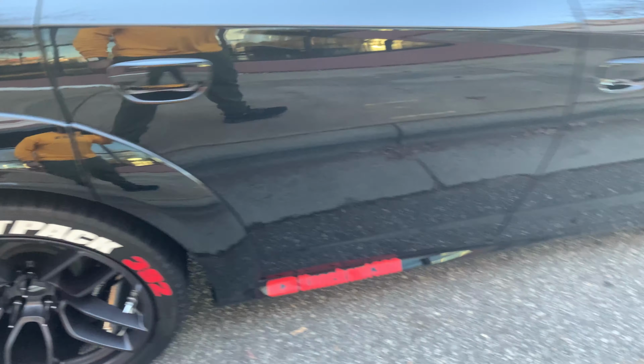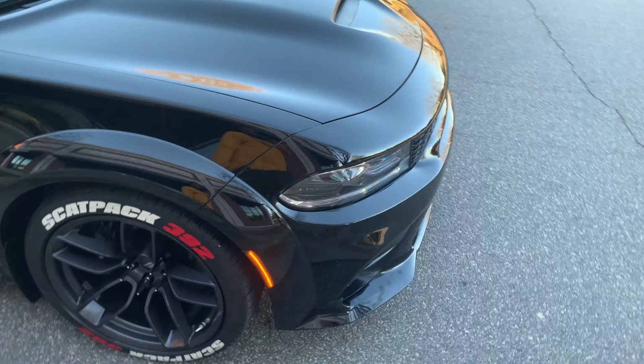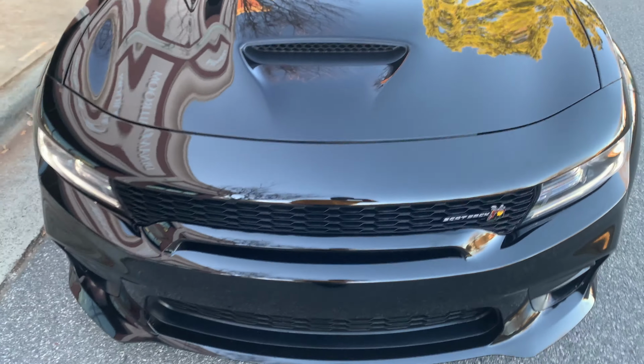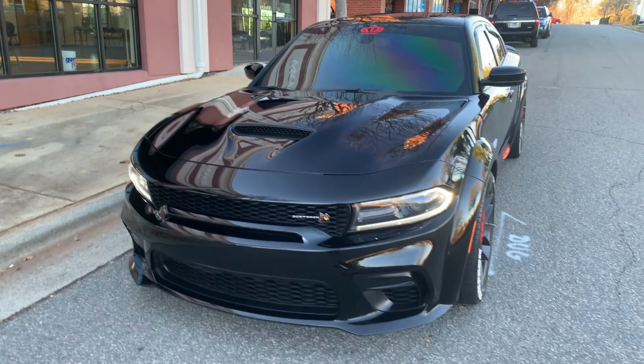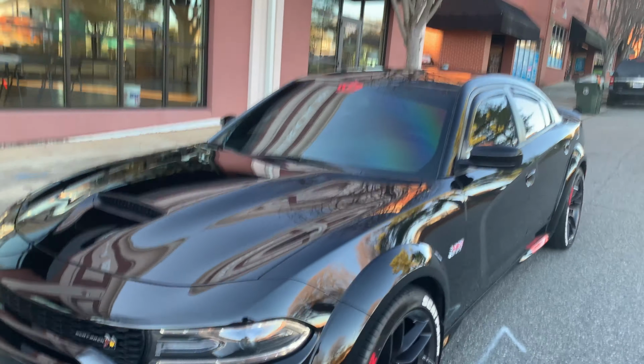Tire stickers clean. Look at that. Front end clean. No swirl marks at all. Swirl marks are gone. That's how you're supposed to do it, man. Really clean look. Really clean.